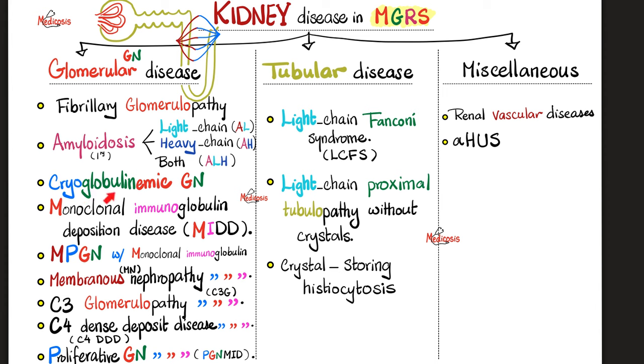Then cryoglobulinemic glomerulonephritis. Emia means blood, globulin is globulin versus albumin. Globulin is a plasma protein, like albumin. Cryo means cold, so these antibodies react at cold temperature. Monoclonal immunoglobulin deposition disease, where is it getting deposited? In the poor kidney. Membranoproliferative glomerulonephritis with monoclonal immunoglobulin.